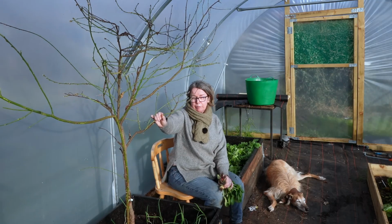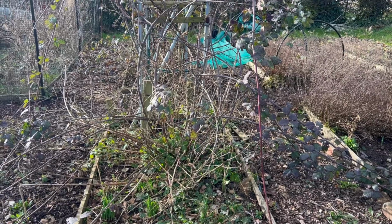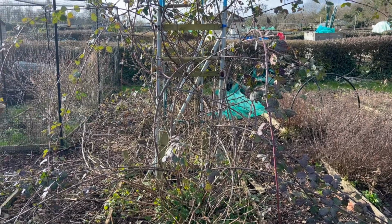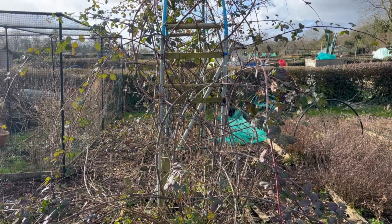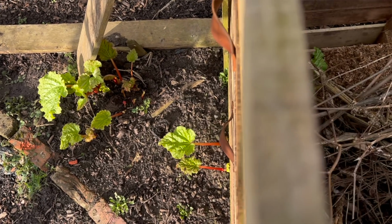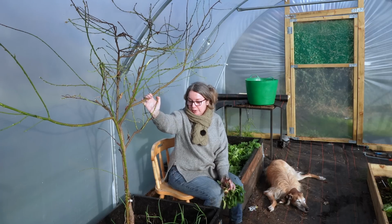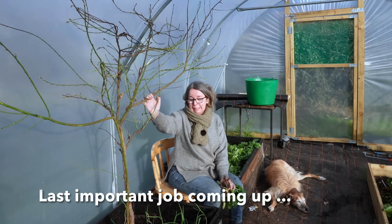I have got several other things I need to move. That giant blackberry has got to go this year, and also I'll put a little clip in here of just where my rhubarb has decided to grow. It's only when things start to put on a bit more growth at this time of year you realise they're in completely the wrong place.